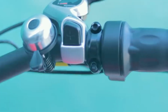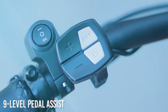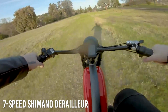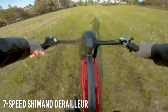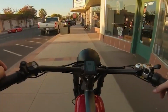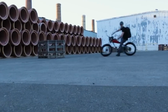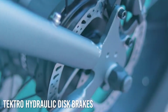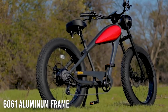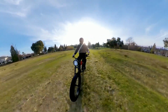The Revi Bikes Cheetah features twist throttle and pedal assist functions. The bike comes with up to 9 levels of assist for accurate control of the ride. The bike also comes with a 7-speed Shimano derailleur to control and ride it like an ordinary bike. It has a redesigned Velo wide saddle showcasing both style and comfort, presenting the classic vintage cafe racer style along with its premium components consisting of 4-inch wide fat tires, Tektro hydraulic disc brakes, 6061 aluminum alloy frame, and KMC anti-rust chain. This makes the Revi Bikes Cheetah a great choice for on- and off-road transportation.